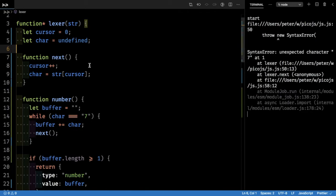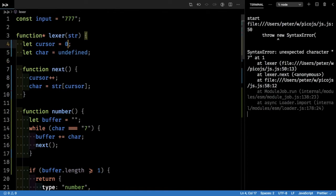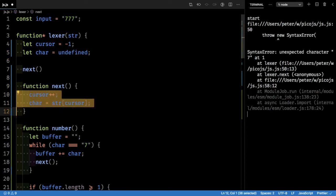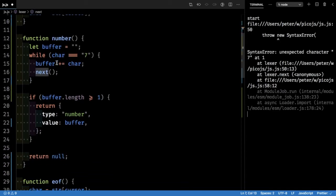Currently, we have "unexpected character 7" because of what? Because we don't do next first. Initially the cursor is here, not here. Let's not do it because it's stupid, so let's do it like this. We kind of call next once, right? You see, we set the cursor here and here, and we set the character here and here. This is why it can be replaced by initial conditions of the cursor being this and the character being undefined, and then we encapsulate logic only here, but that's maybe not that cool. Let's see if we change it later. So now probably it should work.